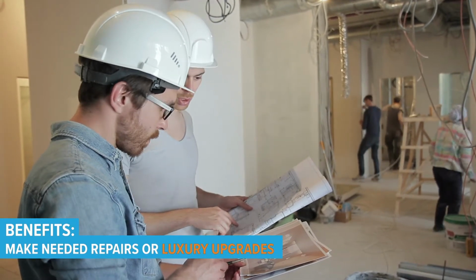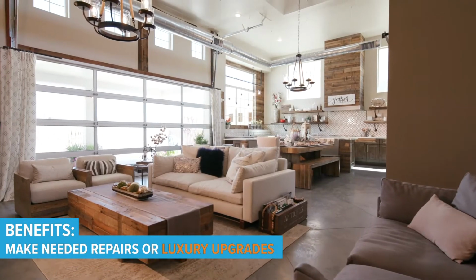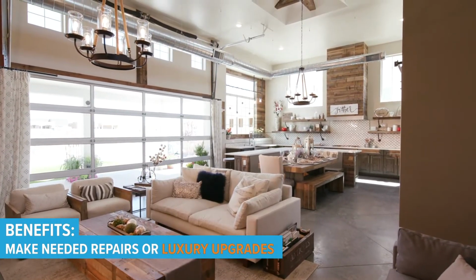Say your house has seen better days and its plumbing needs work, or you just want to modernize it with a new kitchen or a pool. A renovation loan works for both needed repairs and luxury upgrades.